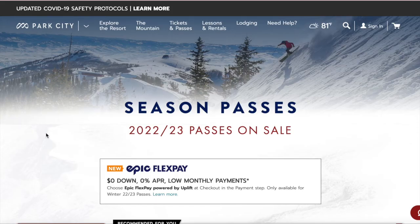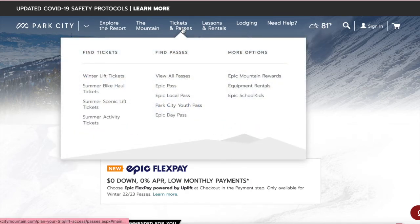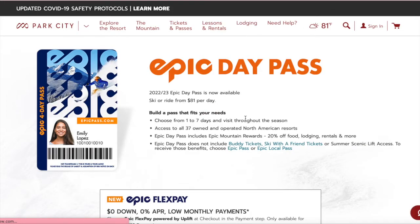The first is talking about lift tickets and how you can strategize with that. If you're not buying a season's pass and you're going to be buying day passes, you can buy these ahead of time online, which makes it super easy and convenient. When you're navigating online, you can see that's where you need to go. And then a few things.